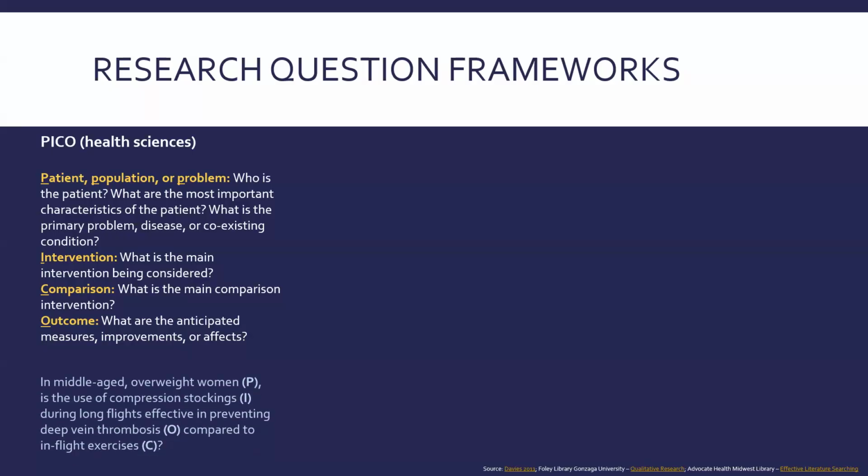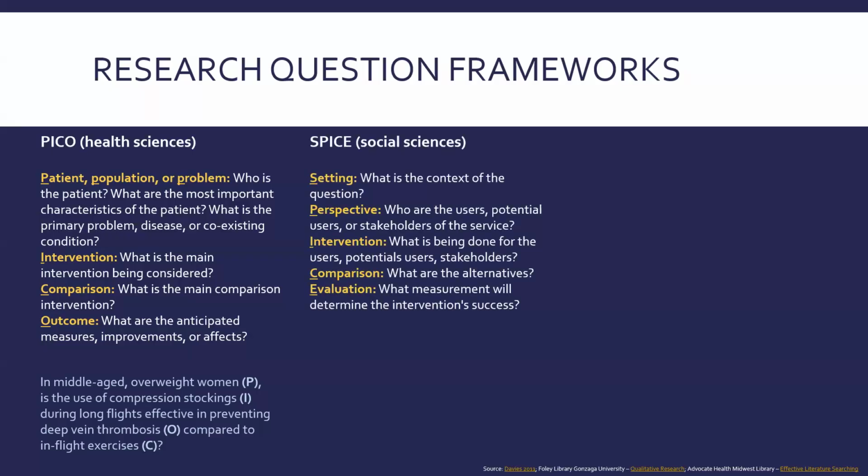So here's an example, right? In middle-aged overweight women, that's our patient or our population, is the use of compression stockings, that's our intervention, during long flights effective in preventing deep vein thrombosis? That's the outcome. We're trying to figure out if that intervention helps prevent that, compared to in-flight exercises, and that's our comparison. For the social sciences, we have SPICE.